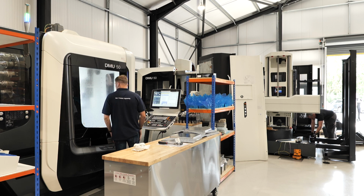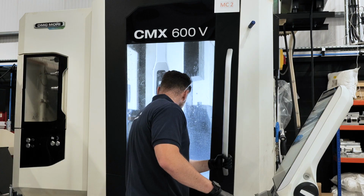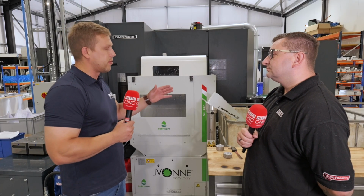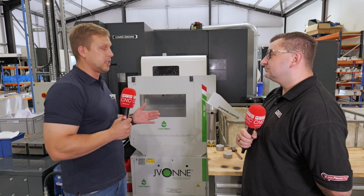We cannot have so many blue bins of swarf and so many IBCs of swarf every day being collected, coming in, going out, being moved around all the time. It's not efficient. It's just a waste of time and a waste of space at the same time.